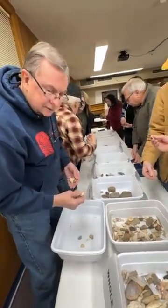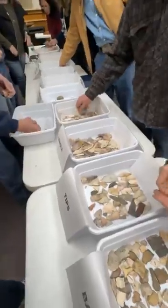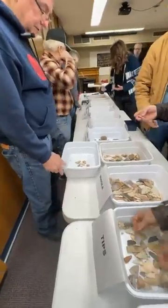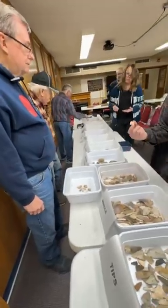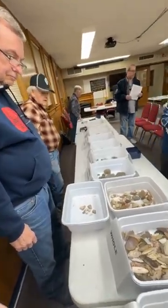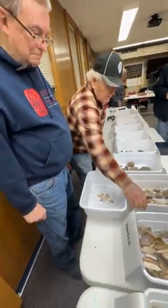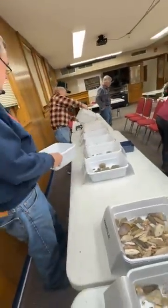We're getting ready to identify some of it now. So I think what we'll do is stop sorting, and then we're going to do some identification so we can see what these things are. So I'm going to take the original tubs and consolidate them.